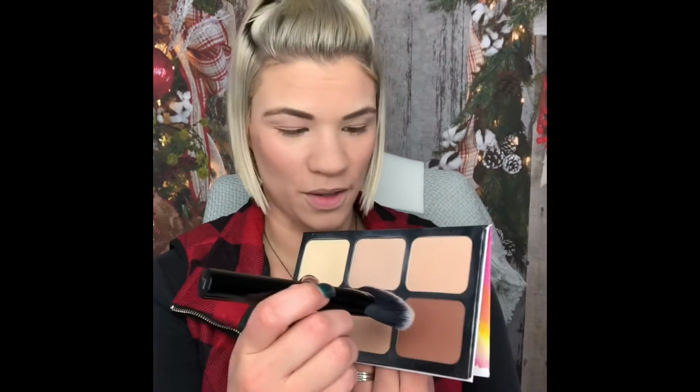I use this brush or this pointed blender that's in the previous collection. Any of them work fantastic. I'm even going to put this over my shadow. I do that sometimes. Whatever works, right? Sometimes I even use this color just to deepen the contour a little bit if you want to.